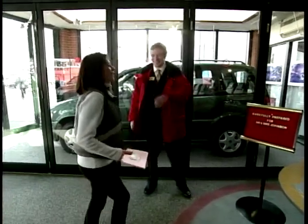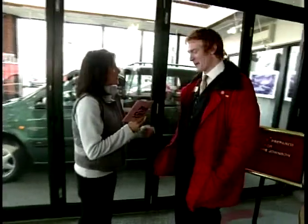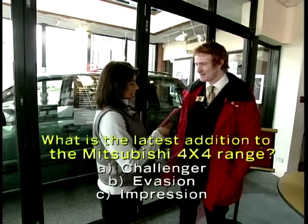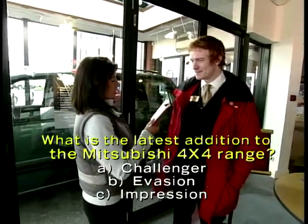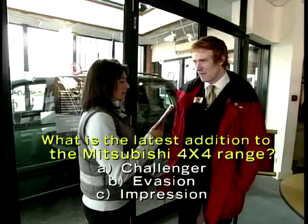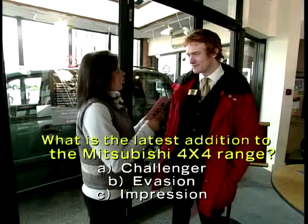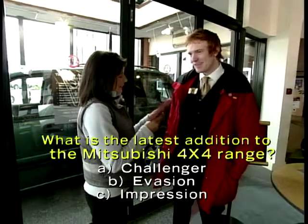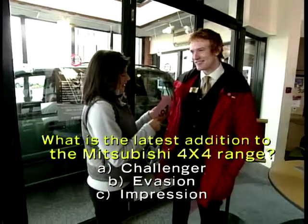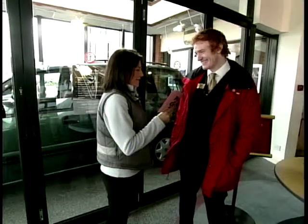There we go. We didn't even have to go in. Fantastic. Final question, let's see if we can put you on 4 litres of fuel, which is the maximum you could have got today, I think. What is the latest addition to the Mitsubishi four-wheel drive range? Is it A, the Challenger, B, Evasion, or C, Impression? So it's the latest addition to Mitsubishi's four-wheel drive range. Challenger, Evasion, or Impression? It's going to have to be a guess. A guess. Invasion. Oh no, I'm sorry, it was the Challenger.